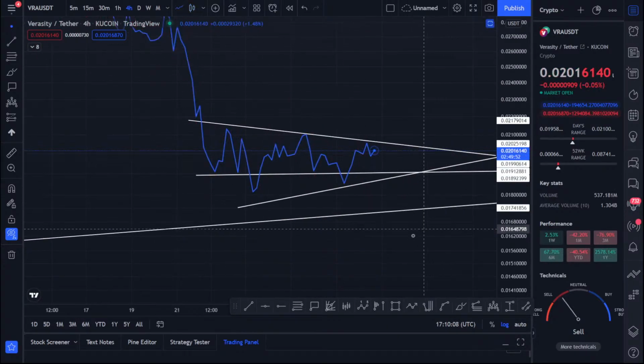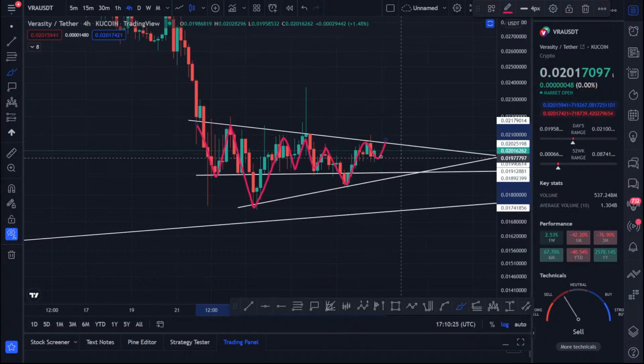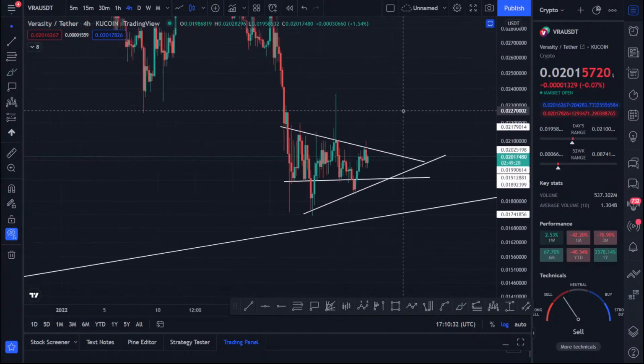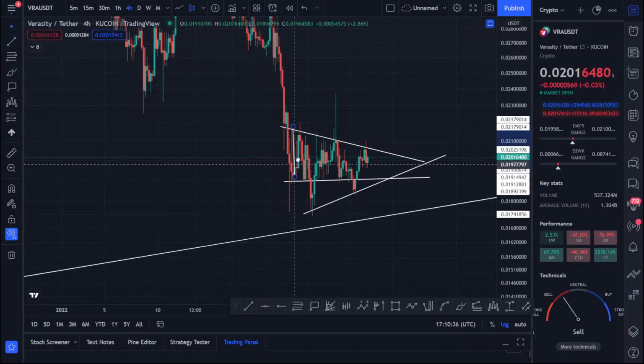Even if you take a look at the line graph, you can see it has made two inverse head and shoulder patterns, okay? Look at this. Right over there, and then it tried to make one right over here. It's trying to complete it. So if it breaks to the upside, then it's going to have this technical target right from here, wherever the breakout is going to be from.